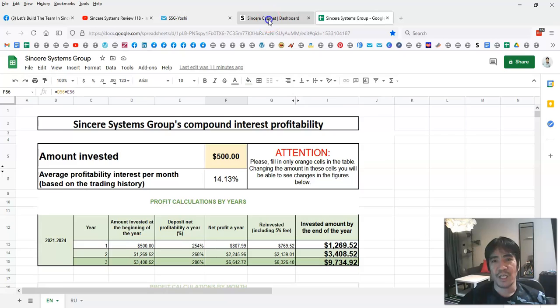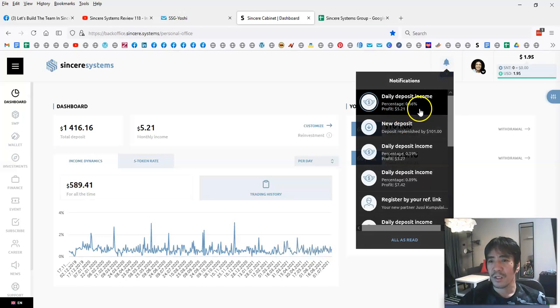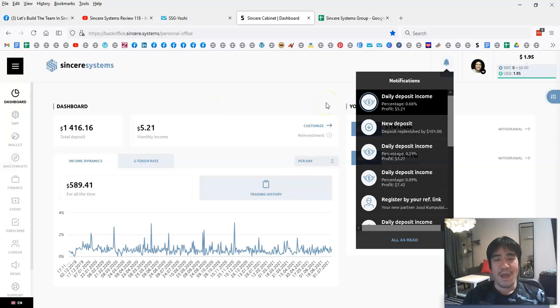As you can see here, this is the past trading days, right? For example, today was 0.66%. As you can see, each day has a different percentage because they do forex trading, generate a profit, and pay out to the members. They're not going to promise you a fixed amount of income because they can't do that. If they pay, for example, 1% a day, and today it's 0.66%, then how are they going to pay out? That's why this company doesn't promise that.